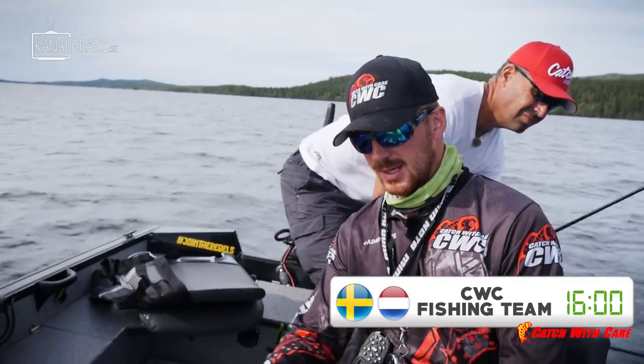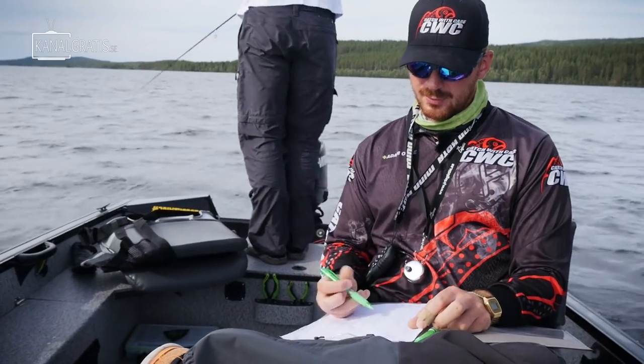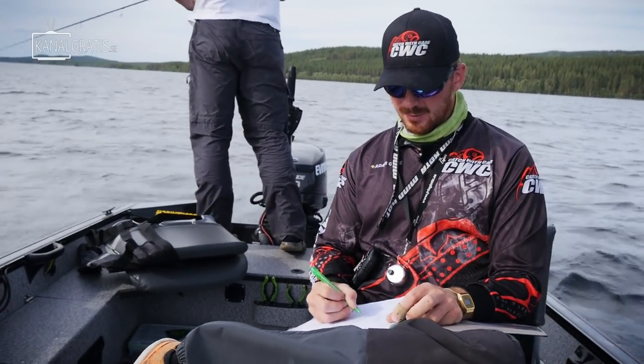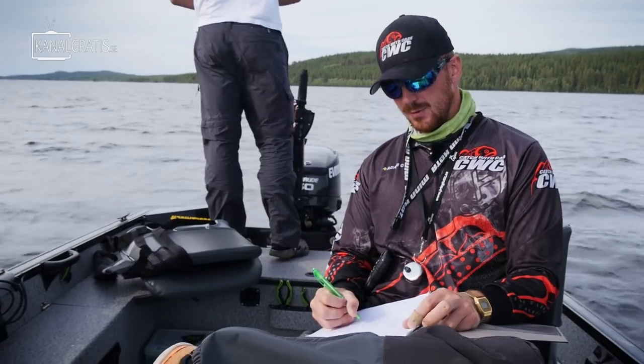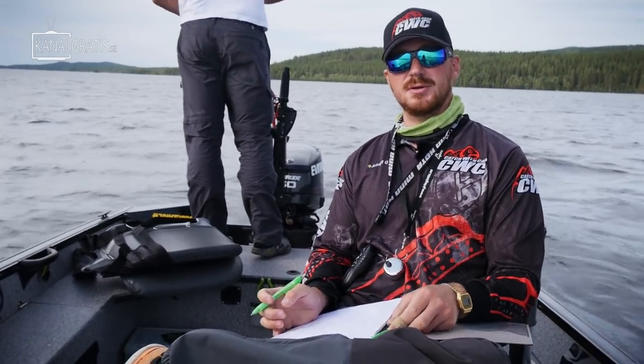this is Catch with Care, the 16 o'clock report. We improved our fish to 40, 41, and Evert caught a 45 centimeter fish on the Cranky X deep 6 centimeter, which gives us 126.